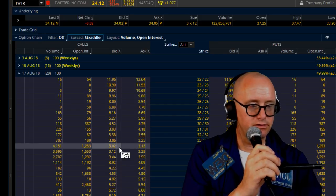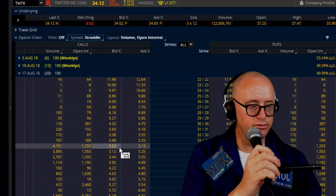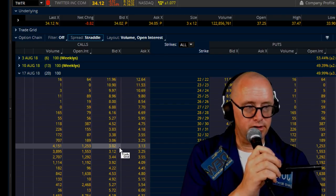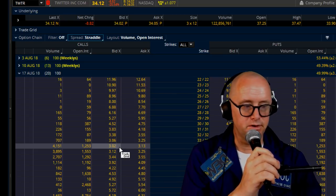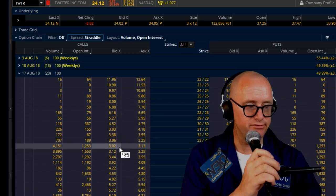Now this could continue on the move. As a market maker, when earnings comes out and it's made a move, especially if you're short, you want to bring volatility in quick so that when people come to sell the stuff back to you, it's at a decent price.